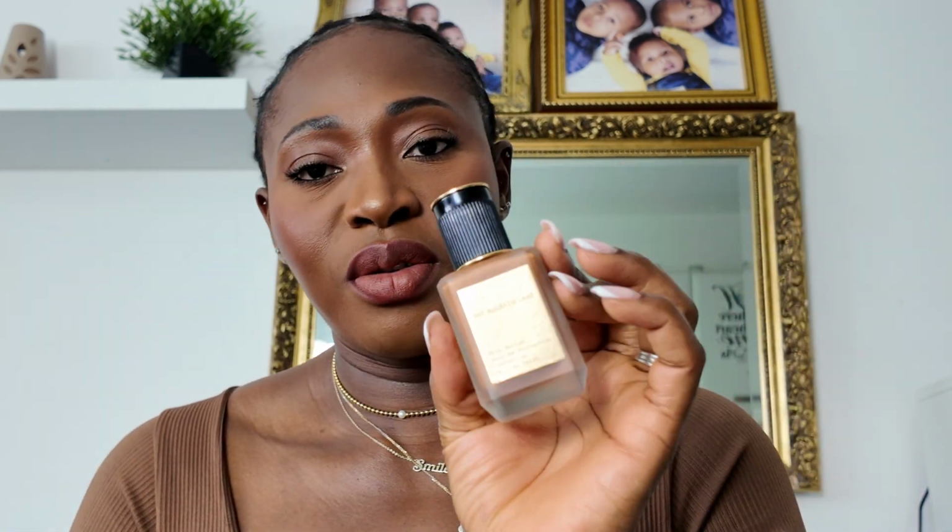I'm going to show you guys the ones that I love and I'm going to repurchase. But this is one of them. Last but not the least is my Pat McGrath Labs Skin Fetish Sublime Perfection Foundation. This foundation is your skin but better with coverage. Really, really good. But the shade that I have is not my rightful shade.